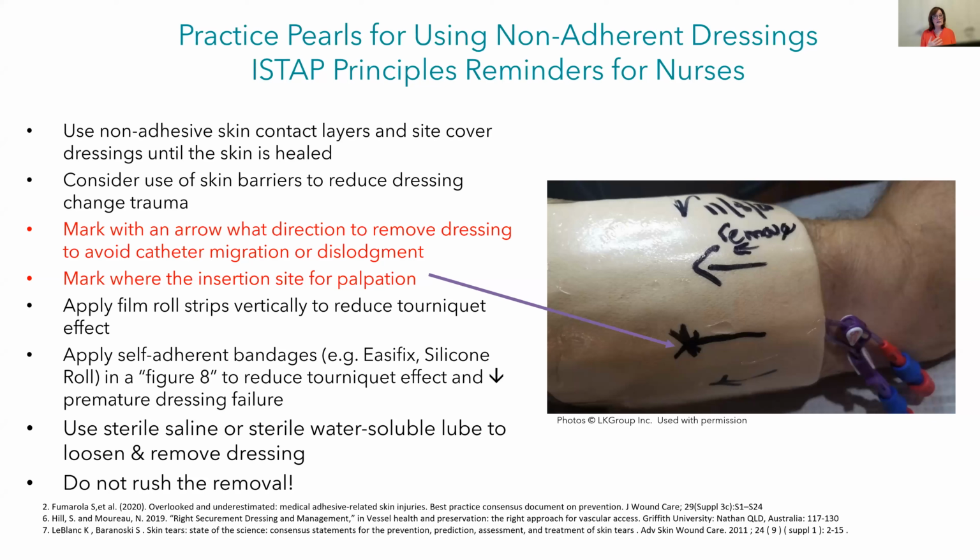I'm using skin barriers like Cavilon Advanced, which you can use on damaged skin to act as a skin protectant, and that is really important. You can see here marking with an arrow the direction to remove the dressing, because where people are used to seeing the insertion site and having all kinds of visibility on where the catheter is, we generally remove the dressing, if it's a PICC line, from the direction towards the head as opposed to down, because again, we don't want to accidentally cause catheter migration. So if you have an opaque dressing, put how to remove the dressing. And also you can see here starring where the insertion site is so that you can palpate. And if you're going to use film rolls, make sure we don't put anything in a spiral position to cause any kind of tourniquet effect.